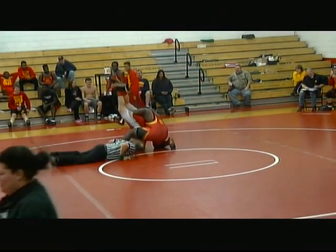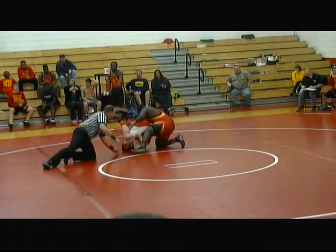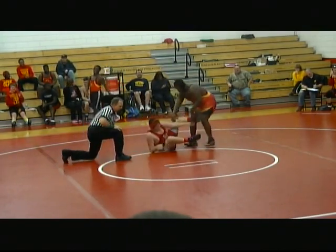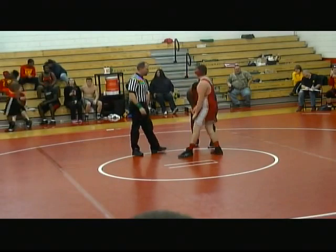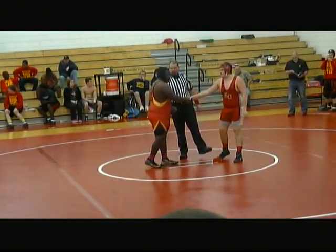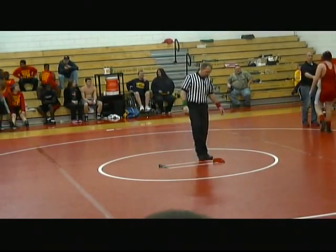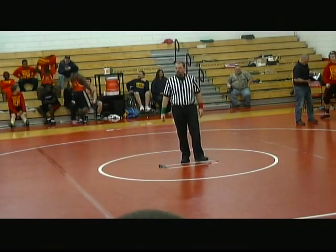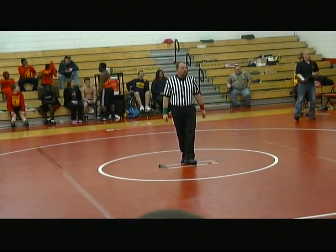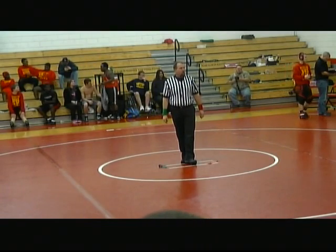Peyton is in trouble. This looks like the fall right here. And at 36 seconds of the first period, Harris, impressive for a big guy running a ball and chain there. Not only that, but to shoot a low single like that out of a big kid is a pretty rare feat too. If you can do that, you can go a long way at state. It could be a big year for Michael this year. He's a good kid who's worked hard, so good luck to him.